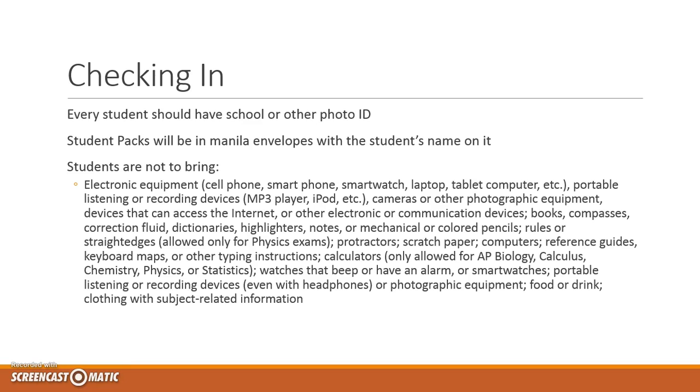Please know that students are not to bring the following to the exam room unless noted otherwise in an accommodation: electronic equipment, such as cell phone, smartphone, smartwatch, laptop, tablet computer, etc., portable listening or recording devices, such as an MP3 player, iPod, etc., cameras or other photographic equipment, devices that can access the internet, or other electronic or communication devices, books, compasses, correction fluid, dictionaries, highlighters, notes, or mechanical or colored pencils, rulers or straight edges.